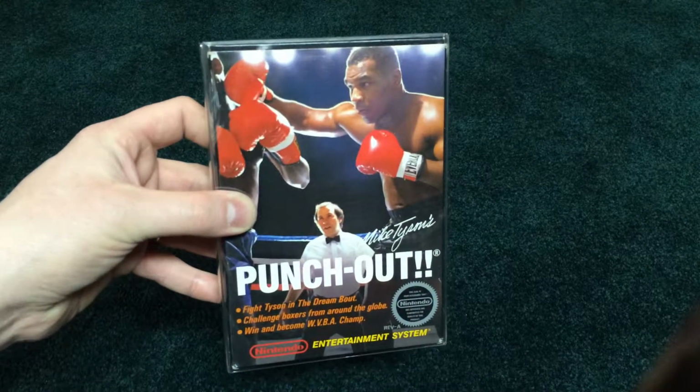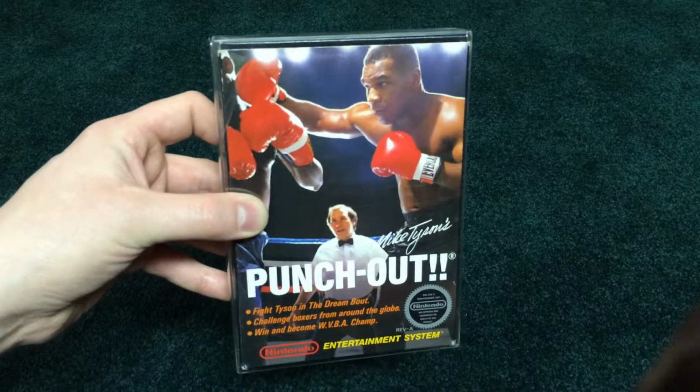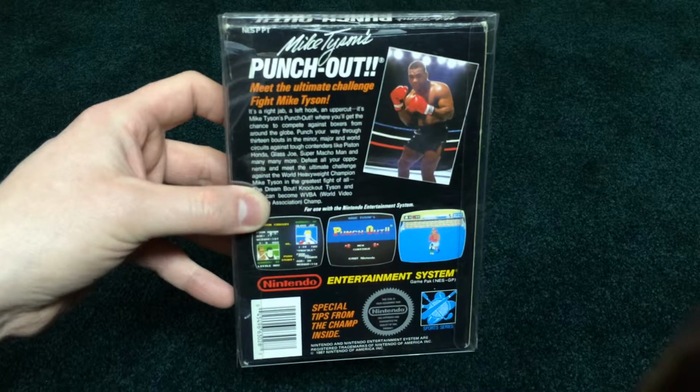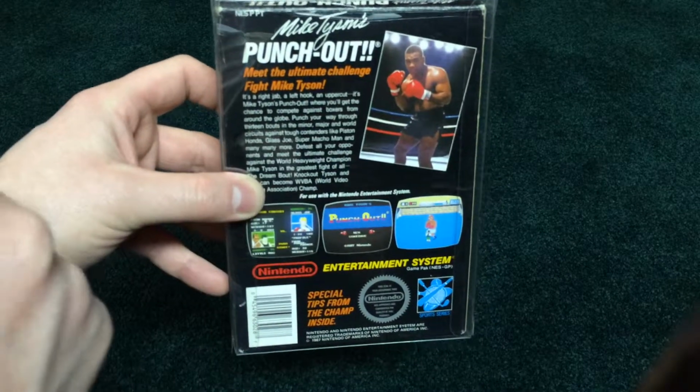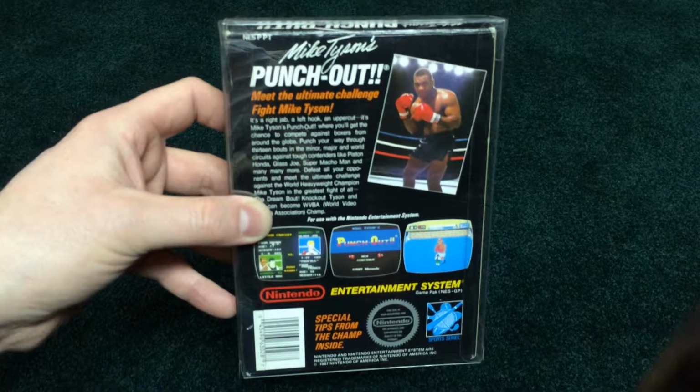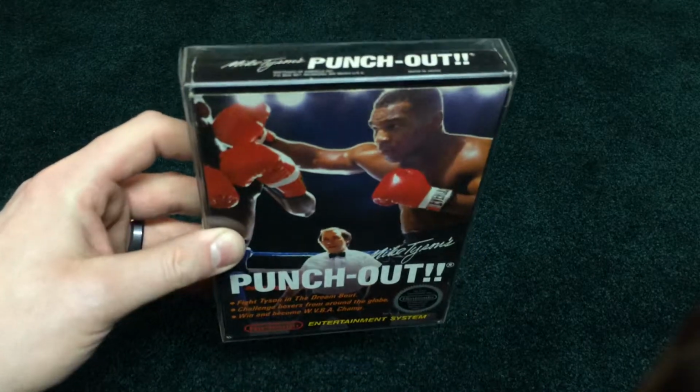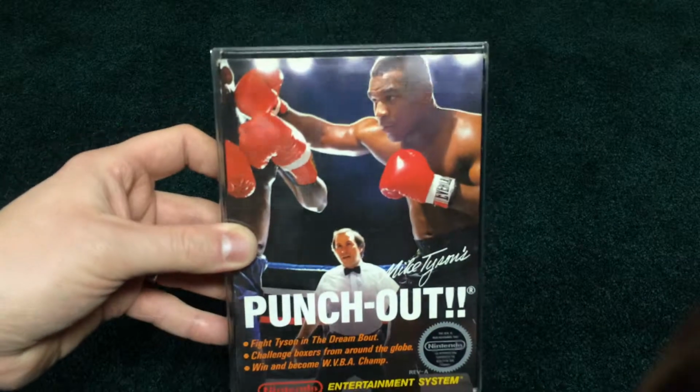Mike Tyson Punch-Out, classic. Everyone loves. My brother loves this game. I think this actually does include the letter with it. I think this might have been the box and the actual cart that was ours as kids, but I think I bought the letter years later, obviously on eBay, and put it in there with it, because I don't know whatever happened to our letter. I never even really realized it came with it. Probably just threw it away.